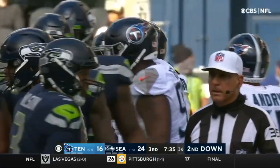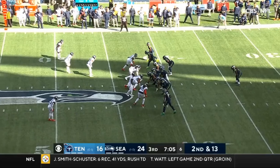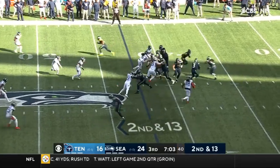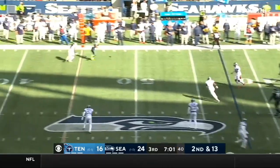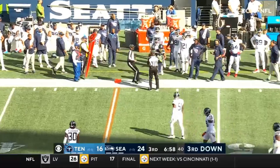Injury update. Let's check in with Sherry. Andrew, Roger Saffold is now downgraded to out today for the home opener. Nothing to do with you, James. Wilson to the air. Another completion to Lockett right in front of Jenkins.